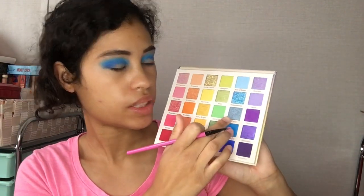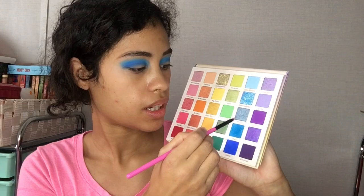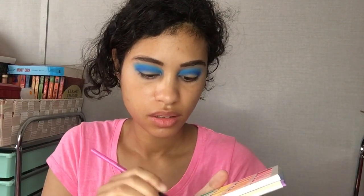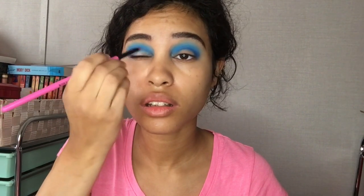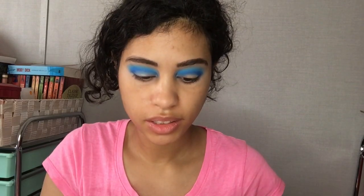And then we're gonna go into the shade Hot Copic. We're just gonna add that icy shimmer there.